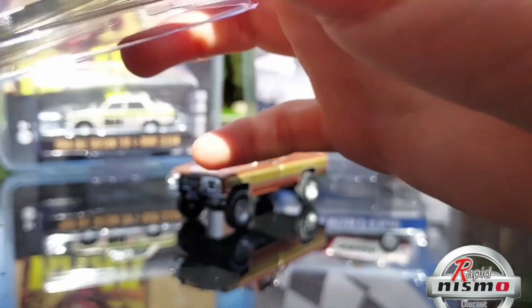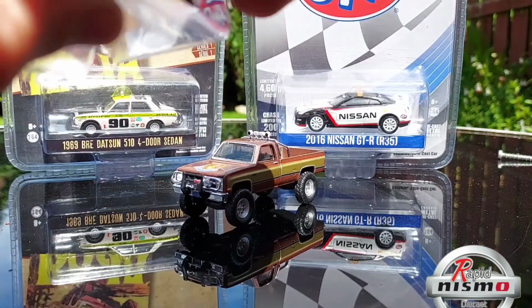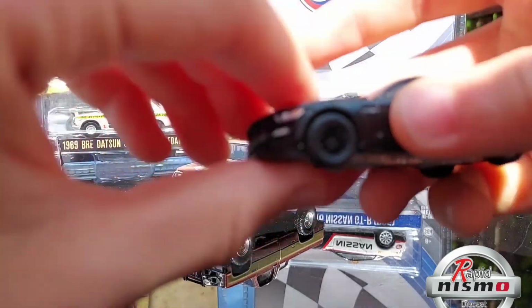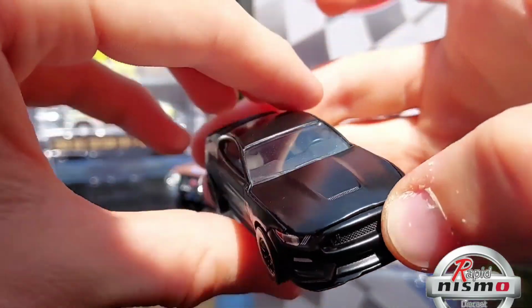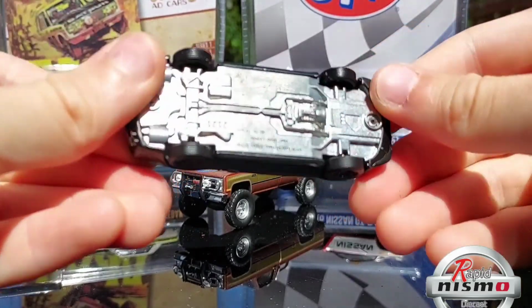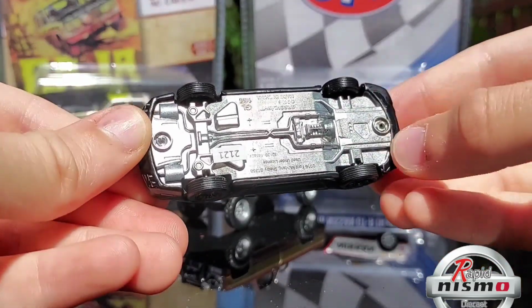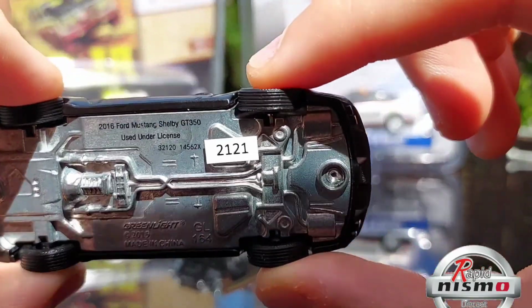I'd like to say the R, but it's not the GT350R. I was actually going to pick up a GT350R a few months ago, but I didn't. I instead got a Ford Cosworth. And we don't actually need to use a microfiber rag in this one because it's matte black. This thing is absolutely big and hot. I can almost not touch it. It's so hot. This order is number 2121.